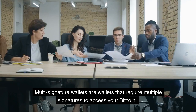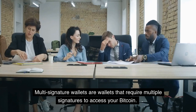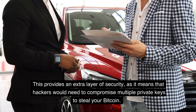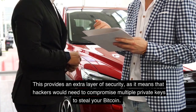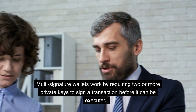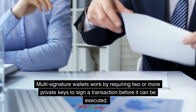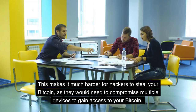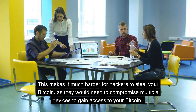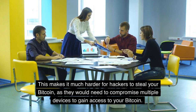5. Multi-signature wallets. Multi-signature wallets are wallets that require multiple signatures to access your Bitcoin. This provides an extra layer of security, as it means that hackers would need to compromise multiple private keys to steal your Bitcoin. Multi-signature wallets work by requiring 2 or more private keys to sign a transaction before it can be executed. This makes it much harder for hackers to steal your Bitcoin, as they would need to compromise multiple devices to gain access to your Bitcoin.